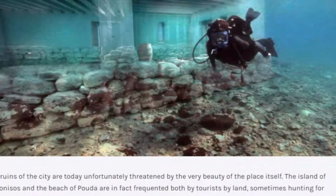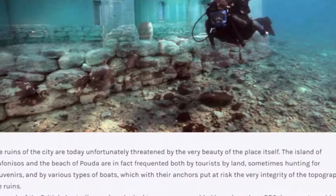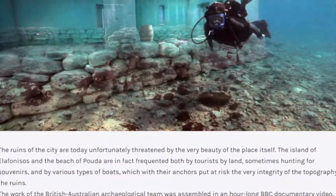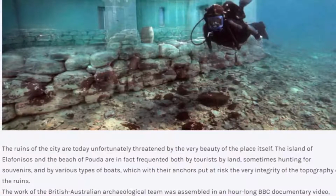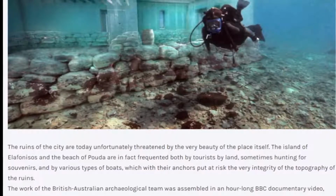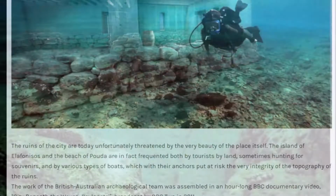Here are some more of the ruins and what they think these buildings may have looked like, and that's all up for speculation. But it says the ruins of the city are today unfortunately threatened by the very beauty of the place itself. The island of Elafonisos and the beach of Pounta are in fact frequented both by tourists by land, sometimes hunting for souvenirs, and by various types of boats, which with their anchors put at risk the very integrity of the topography of the ruins.